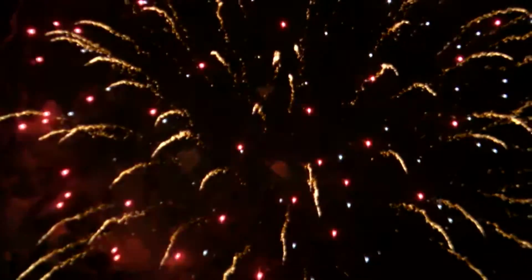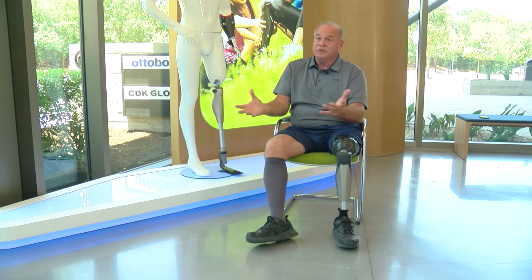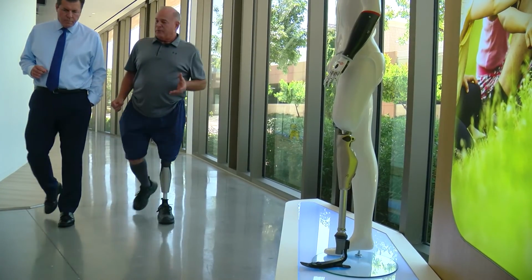Steve now works in the fireworks business and hasn't missed a step. I get in and out of trucks, climb up into trucks, unload containers. So it really hadn't slowed me down. And Steve hopes his story encourages people facing an amputation. If I can help people, reassure them that everything's going to be okay, you're going to come out of this later and be thankful that you made that choice. And he says he's walking proof.